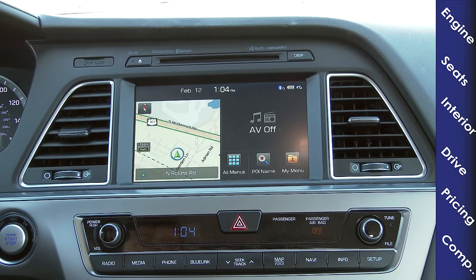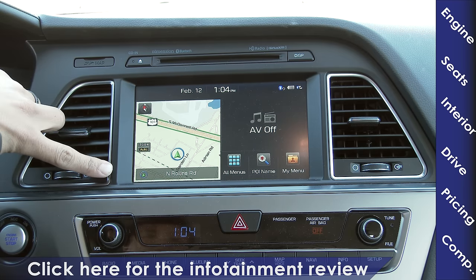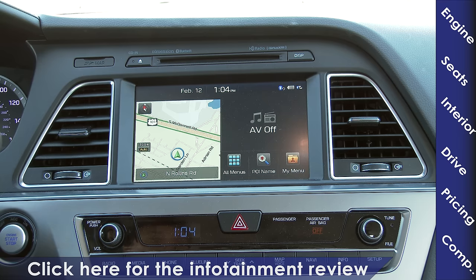Starting at the top of the dashboard, keep in mind that our Eco model has the $4,100 option package, which does include this large 8-inch touchscreen infotainment system. This is a really new software package for Hyundai, so if you want to know more about it, go ahead and click that banner at the bottom of your screen. There is a detailed infotainment review that's separate from this video review.